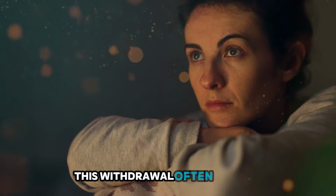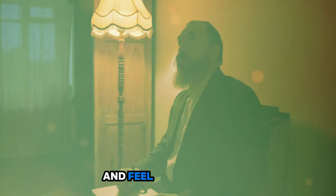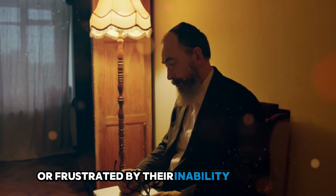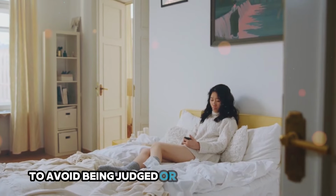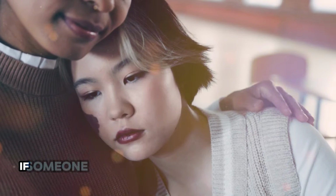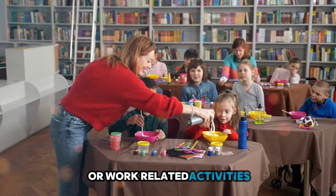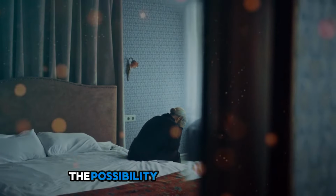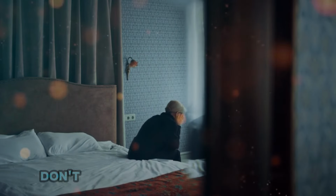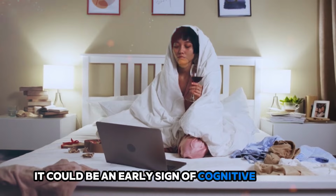This withdrawal often happens because they're aware of their declining cognitive abilities and feel embarrassed or frustrated by their inability to perform as they once did. Isolation becomes a coping mechanism to avoid being judged or questioned by others. If someone close to you begins withdrawing from social or work-related activities without a clear reason, it's important to consider the possibility of early dementia. Don't assume they've simply lost interest. It could be an early sign of cognitive decline.